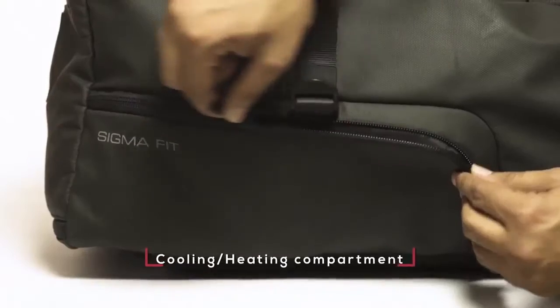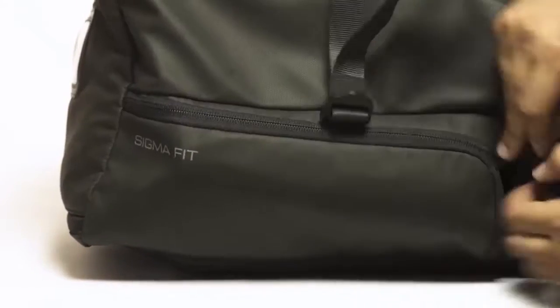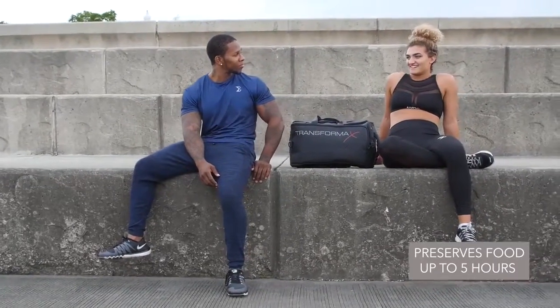Is food going bad in your bag? Transforma has an insulated side pocket that lets you stow hot or cold beverage bottles or small food items, keeping the temperature you want for up to 5 hours.